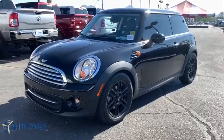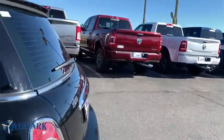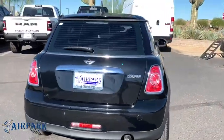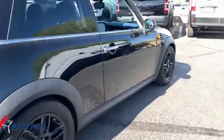Stop by and take a look at the 2013 Mini Cooper. Agile handling and quick, precise steering make the Mini Cooper lots of fun to drive. The cabin is roomy with plenty of front leg room. This vehicle has less than 45,000 miles.